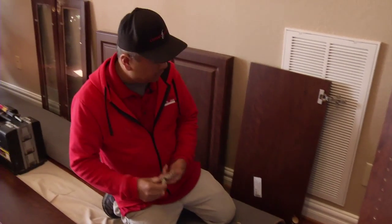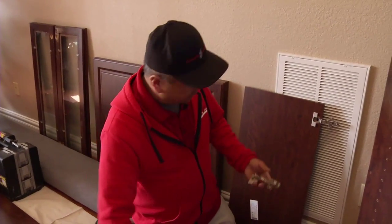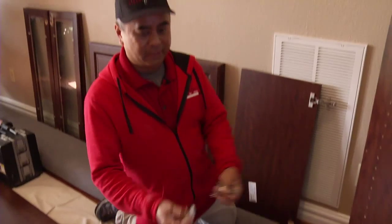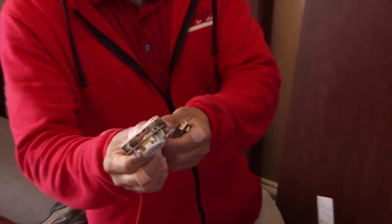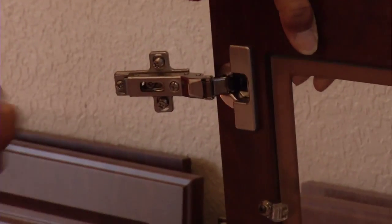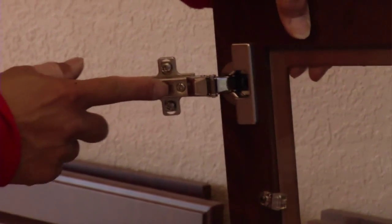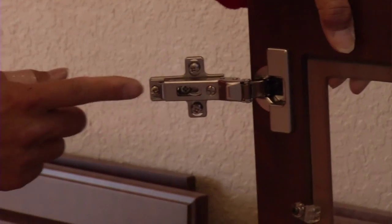See, the installation of the hinges is an easy process with these doors that we use. We have two different kinds of hinges. You have your standard hinges, which look like this, and then these are the soft close hinges. See the little screws here, here, and here? That's what, yeah, they can't move unless you adjust these. There's adjustment there, right in there, you can barely see, and then one here at the end.